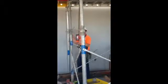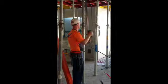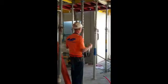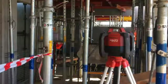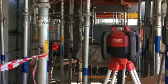The HOTI rotating laser is a measuring device which helps level formwork and concrete pours. The laser was used in the table formwork setup and a hammer blow to the pin to adjust the prop levels and panels above.